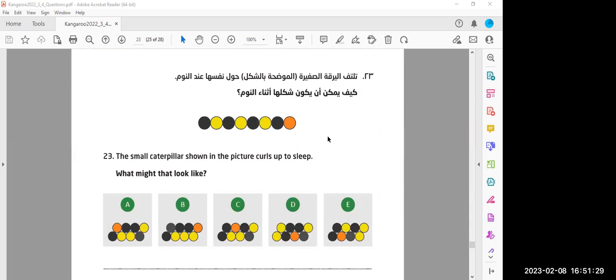Okay, the small caterpillar shown in the picture curls up to sleep. What might it look like when it sleeps? I'm going to pick a boy.